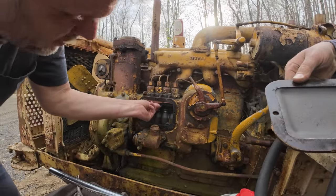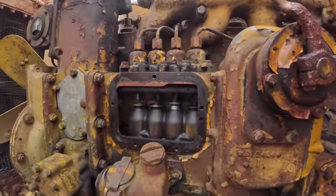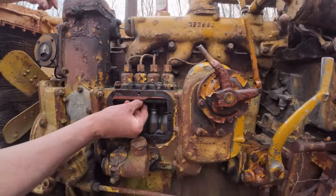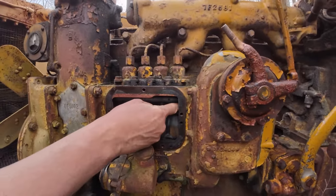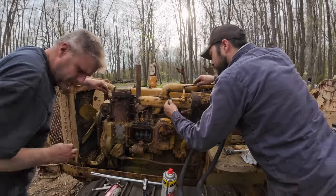It's good. We can't get that to move. Well, I guess I gotta get that pin out. The linkage just froze. Oh, yeah. Yeah, that one on the 22B was real stuck.